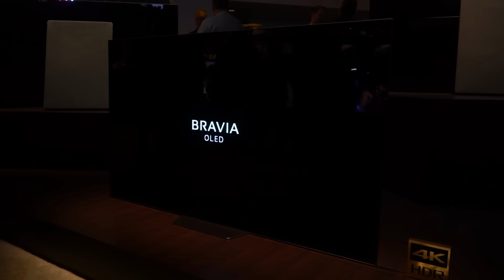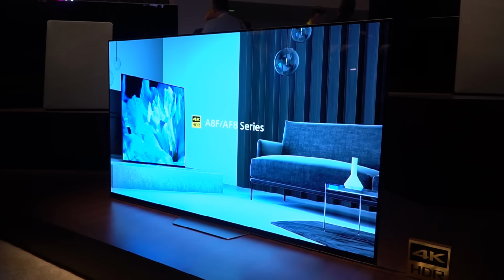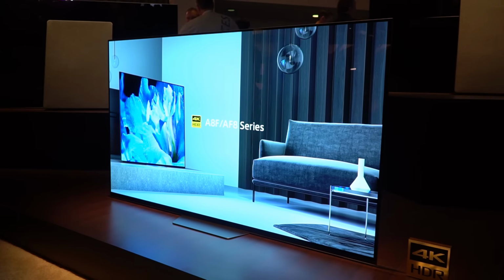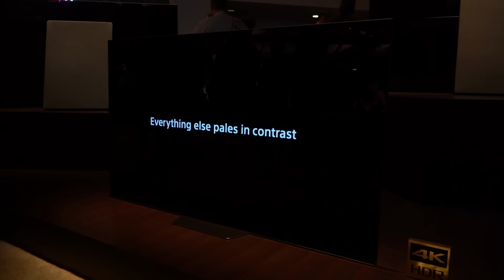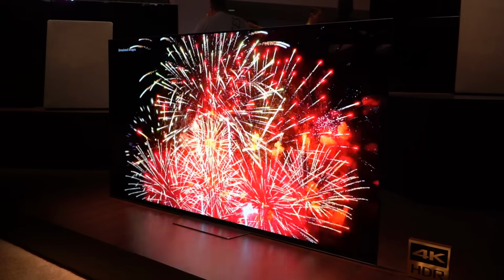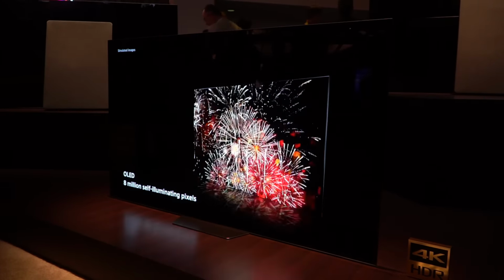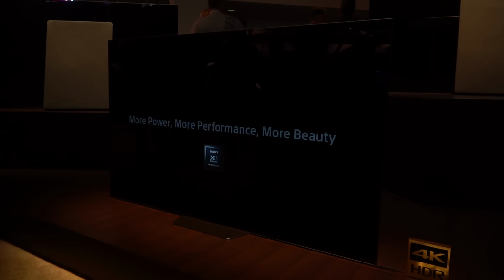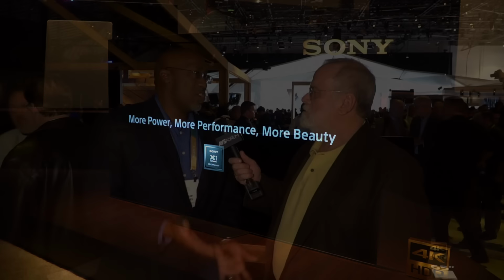So let's start with the OLED. It's the A8F, available in two sizes, I believe? Yeah, the A8F is available in 55 and 65. And it has a newer form factor. The A1E has a form factor to provide you with zero distraction from the picture, but it has a lean to it. Some people would prefer a more traditional form factor, so we developed a set that will give you minimal distraction while maintaining a more traditional form factor. So now you can choose the OLED that best fits your needs.